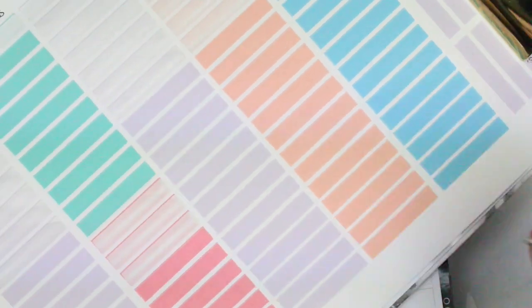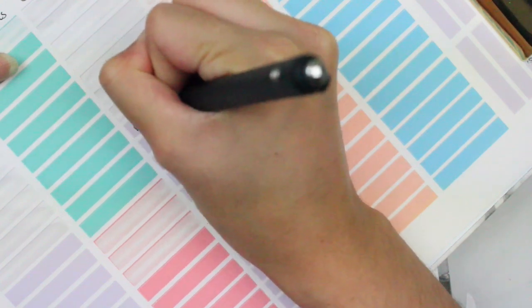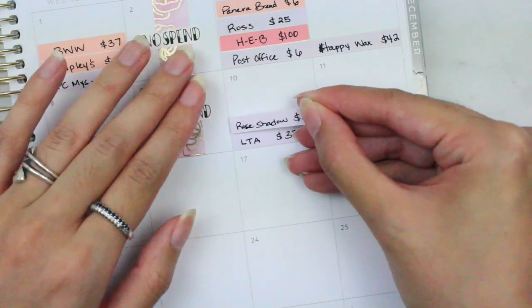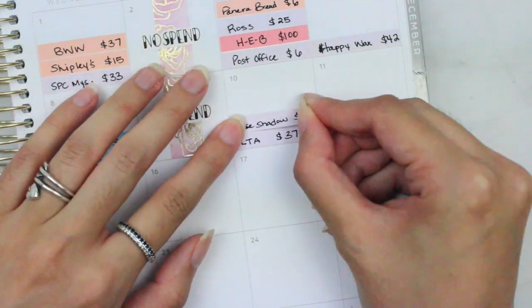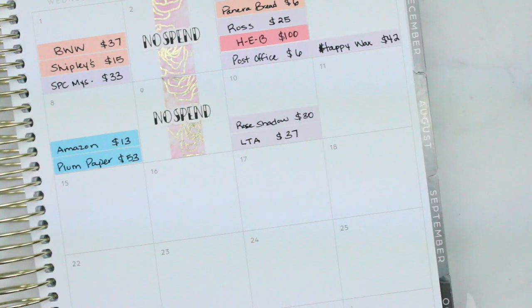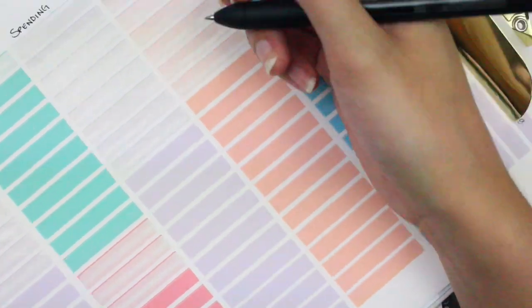And then I shopped from a new to me shop, which was Rose Shadow. I had been eyeballing them ever since Heather of Heather B. Co. She also has a YouTube channel. She hauled some of their kits and I was like, that's kind of cute. So I waited until she was part of the pink planner sale this weekend and then definitely put my order in. And the owner was super nice. I reached out to her and I was like, I'm so excited. And she was like, yes! She didn't say that, but I wish she did.